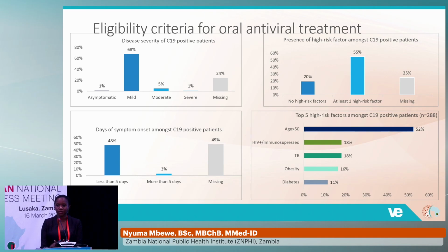So those are the risk factors mentioned earlier, such as hypertension, diabetes, particularly obesity, and not being vaccinated. The number one risk factor, though, amongst our patients, of those who presented with mouth symptoms at any of the 13 sites, was age above 50 years old. Other risk factors that were found were HIV positive, TB, obesity, and diabetes.